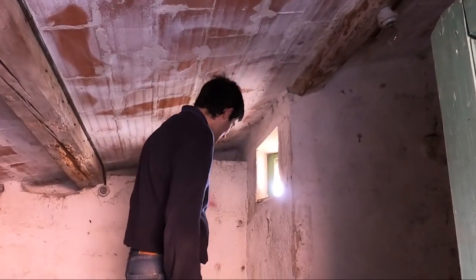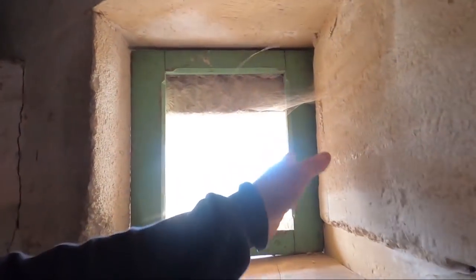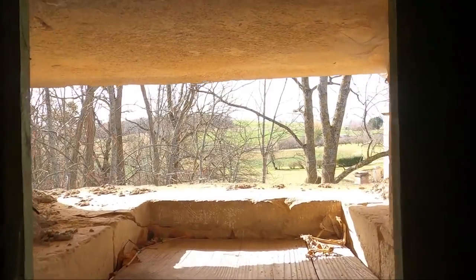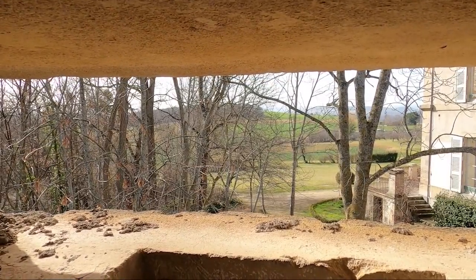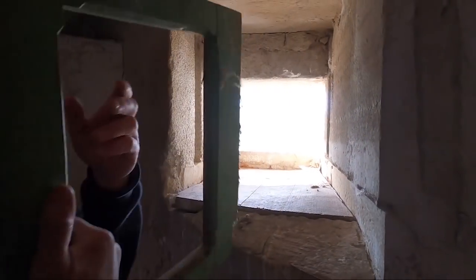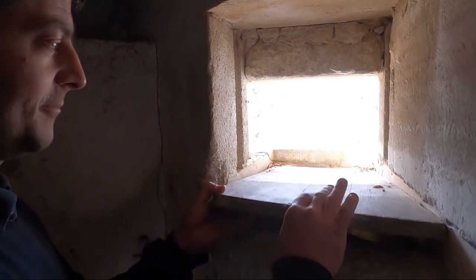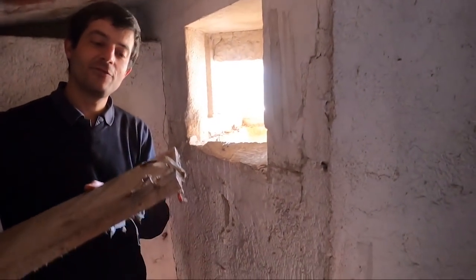And the interesting bit that I was really excited to find when I was a child is here. So there is a little window that shows all the landscape kilometers away. And the interesting bit I found is that when I was a child, I realized that the wooden frame of this window would go, and then there's a plank. No! There's a spider plank! It's a spider plank! And there's a dead pigeon here. Well, there's half a dead pigeon here.